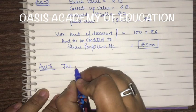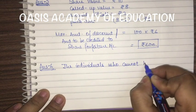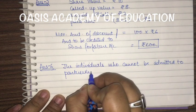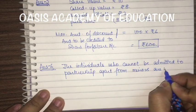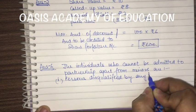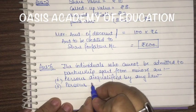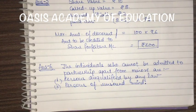Now the individuals who cannot be admitted to partnership apart from minors are: first, persons disqualified by any law, people who are disqualified by some law. And the second type of persons is persons of unsound mind. Right? Who are persons of unsound mind? The people who actually don't understand the normal working.